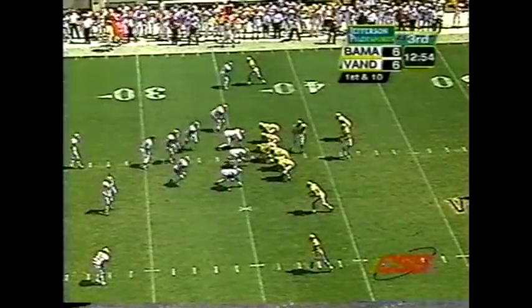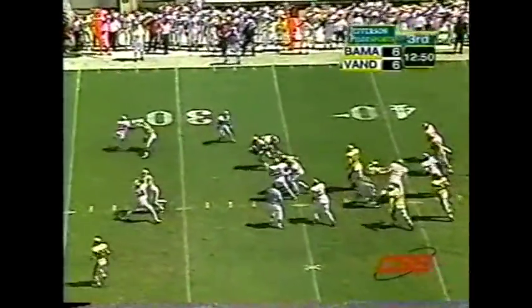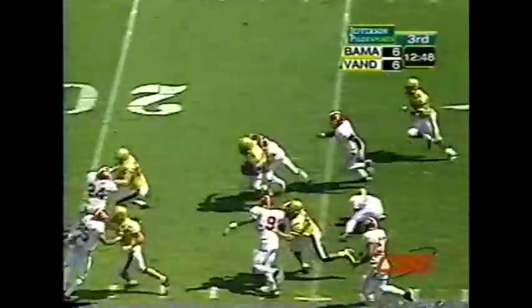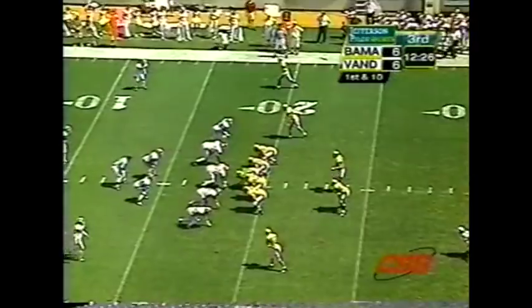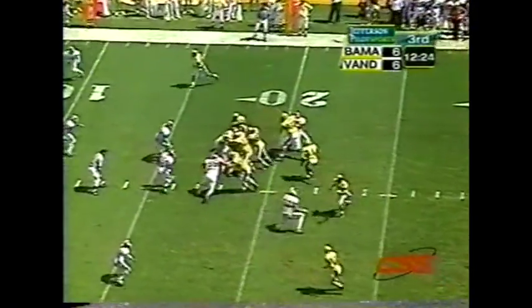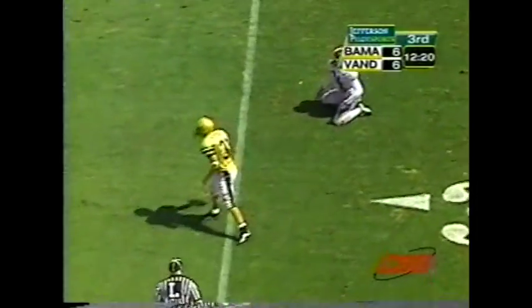All right, here we go. Shotgun formation. Lou Thomas in the game now, and Lou gets the football. Lou stutter steps. Lou Thomas inside the 20 to the 18. First and 10. Little option. Loose football. Loses about 6.